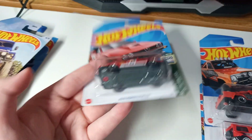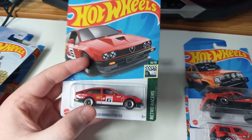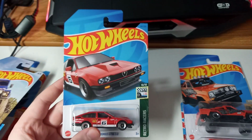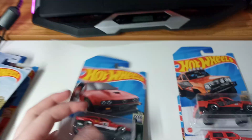The Alpha. Wow, this card is straight as an arrow. So I've got two of these, and the cards aren't great. They're in the bin, but I got them a few days ago. This one I'll just stay in the card. I think I'll open one of the other ones. Very, very nice. Very nice card too. So yeah, I'll probably just go on the wall.